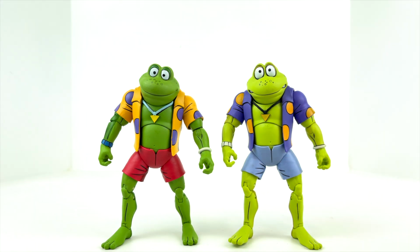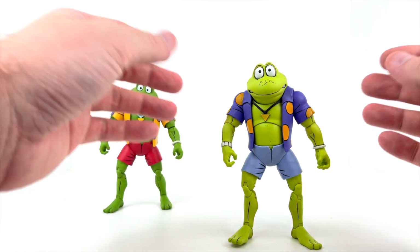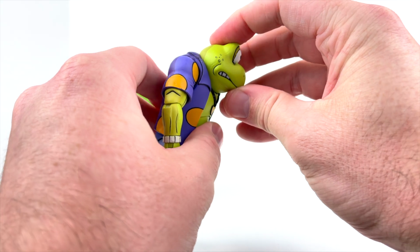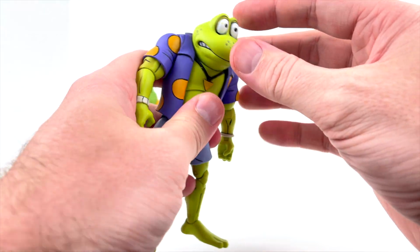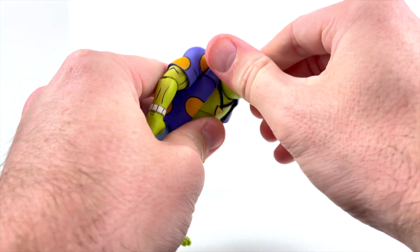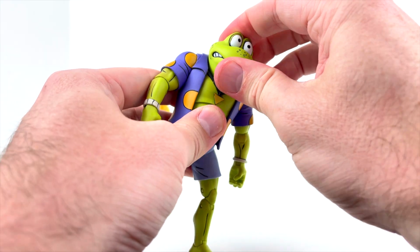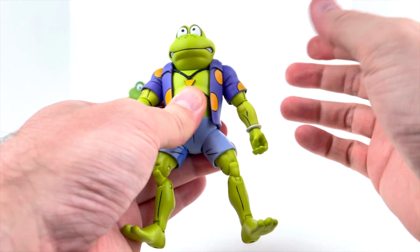Now, we do want to take a look at articulation. We want to take a look at one because they're going to be identical. As we said, the sculpts are the same. As far as the heads, there's not much movement in this head. As you can imagine, it's a really massive neck and head, so there's just not going to be much room to move. We can get it all the way around in a 360, but just no up or down. Not really much confused look either.